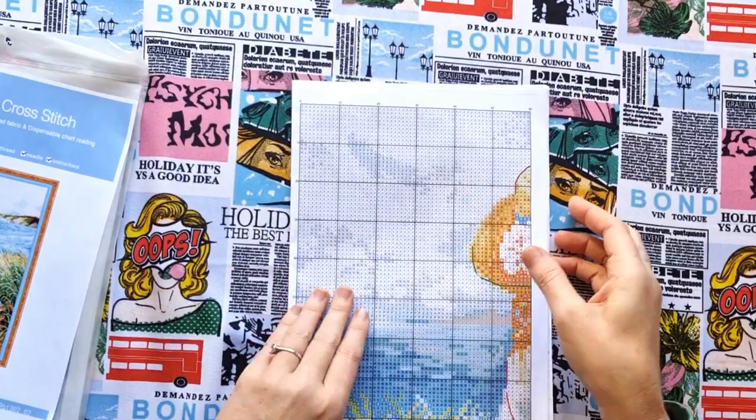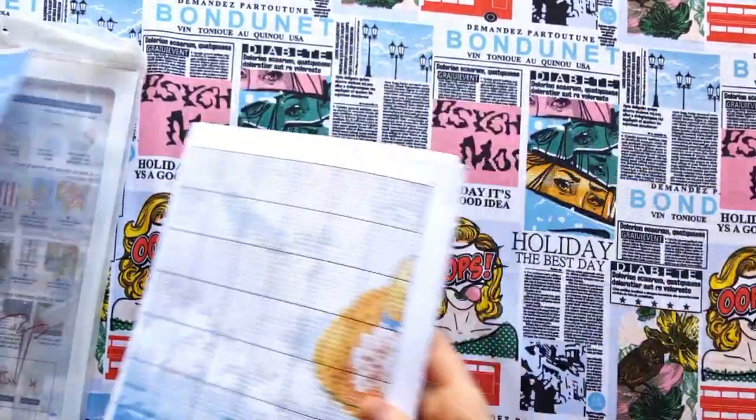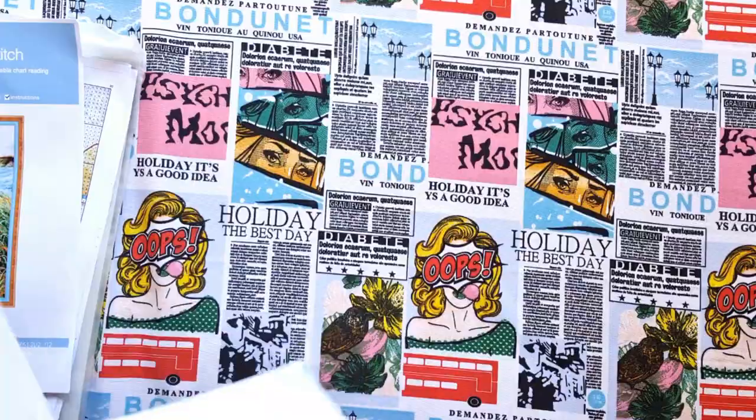Remember not to follow your symbols on your pattern. You must follow it on your ADA, because that's just the way they work. Joy Sunday works like that, and that's that.